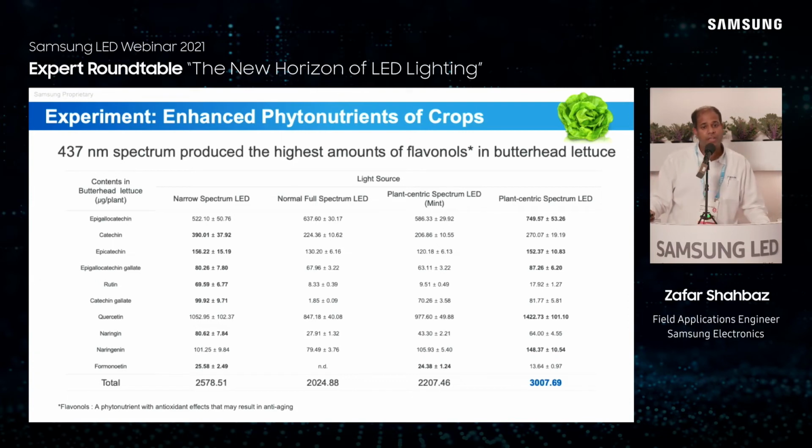Further down, we did a deep dive evaluating the actual photonutrients of the crops. Here shows the comparison of the narrow spectrum LED, full spectrum, and 437 nanometer LED, comparing the flavonol contents in the butterhead lettuce. The plant-centric LEDs were close to north of 3,000, whereas the narrow spectrum ended at approximately 2,500, the full spectrum was close to 2,000, and the 437 Mint LED plant spectrum was 2,200. So there is a whopping winner here in terms of offering more photonutrients of the crop and increasing the flavonol contents in the butterhead lettuce.